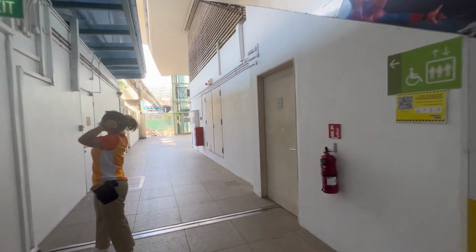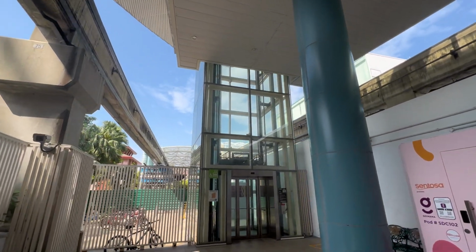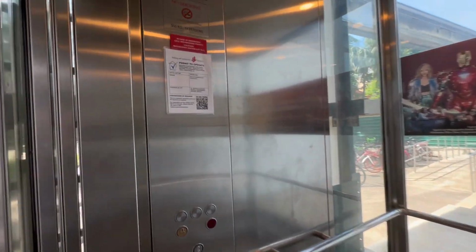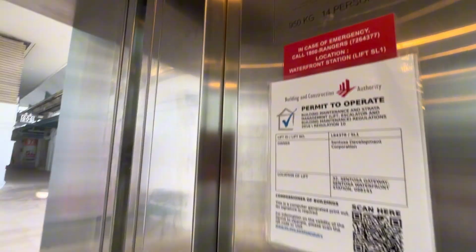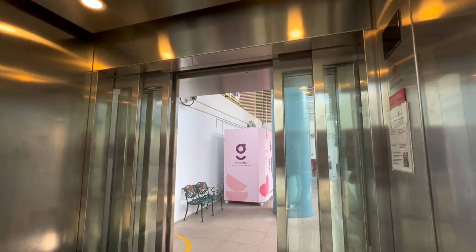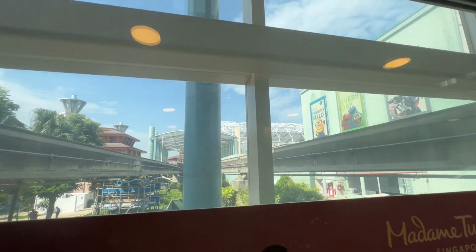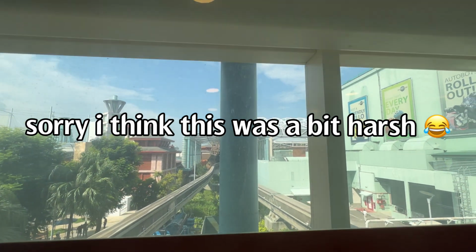Re-entering the station, let's ride the glass lift, which at first glance differs significantly from the regular lift at Imbiah station. This lift has a larger capacity of 950 kilograms and 14 passengers, bigger than the one at Imbiah. The glass windows surely provide a beautiful view of the modern surrounding area, a far cry from the boring regular elevators at Imbiah station.